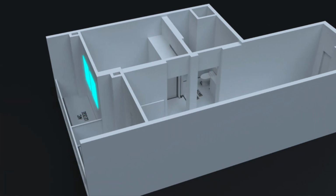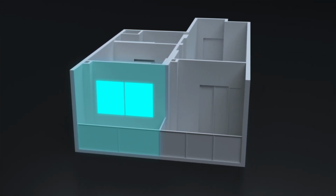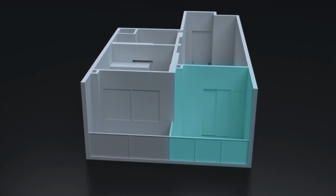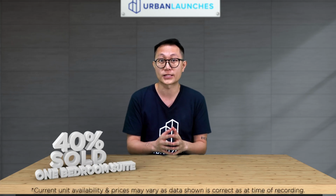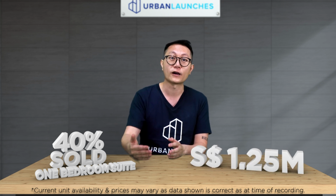If you're hoping to have full floor-to-ceiling windows for the master bedroom, you might be disappointed to know that the AC ledge is actually located right outside. That said, the balcony is quite sizable, so it should be big enough for you to cozy up and enjoy the view. If you're looking to purchase a one-bedroom suite, more than 40% of the available units have already been sold, with prices starting from $1.25 million.